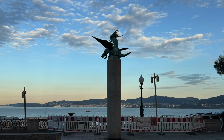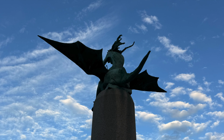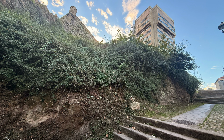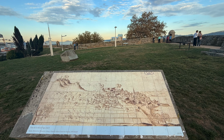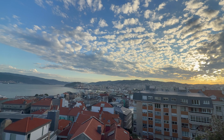And harkening back to its Celtic roots, the Galician statue El Faro e Dragon is a tribute to the fairies and dragons and nymphs of Celtic folklore. In a small alley across the street is a set of stairs that will take you up to San Sebastian. And this is a viewpoint that will look out over the harbor. It's part of the original fortification put in place to try and stave off pirates and other invaders. And while it's a little bit of a climb to get up here, the views are obviously worth it.